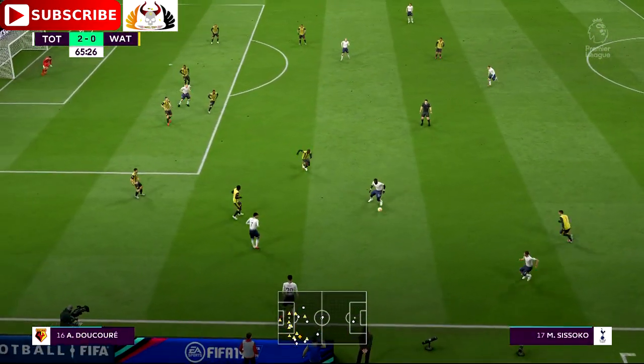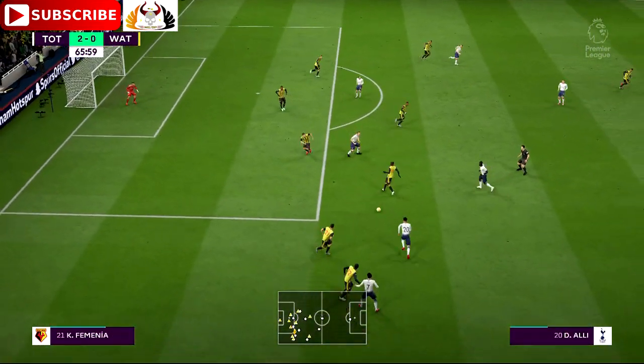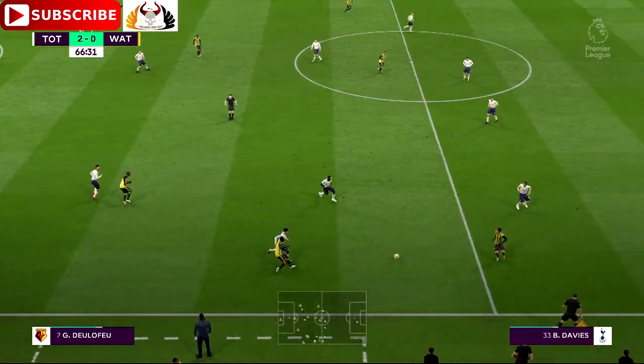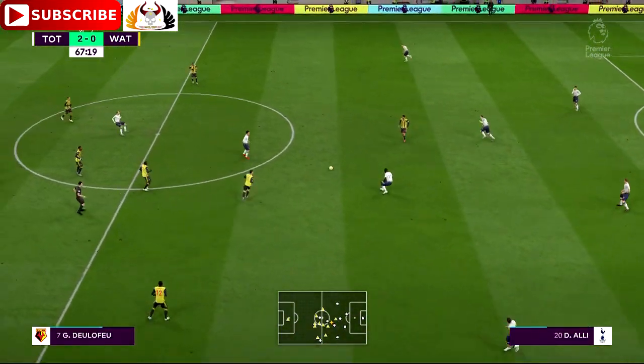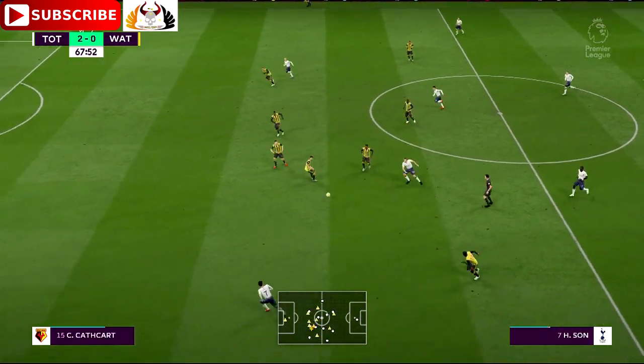It's Ben Davis. It's good work between these two. A wonderful piece of defending from this fella. Pressed high here. Certainly wanting to find a teammate, but he's just found an opponent. He screened the ball well there.